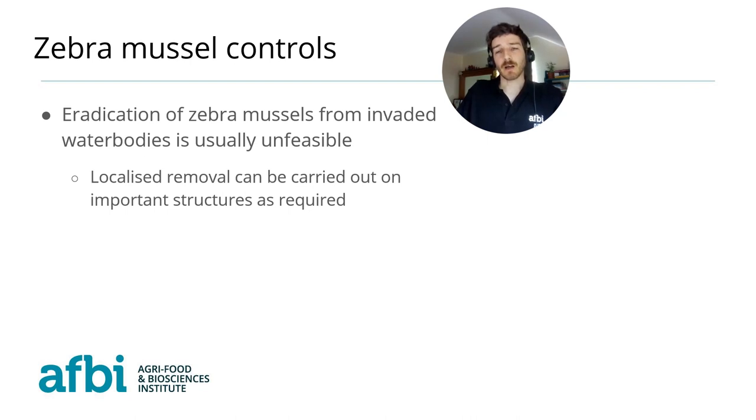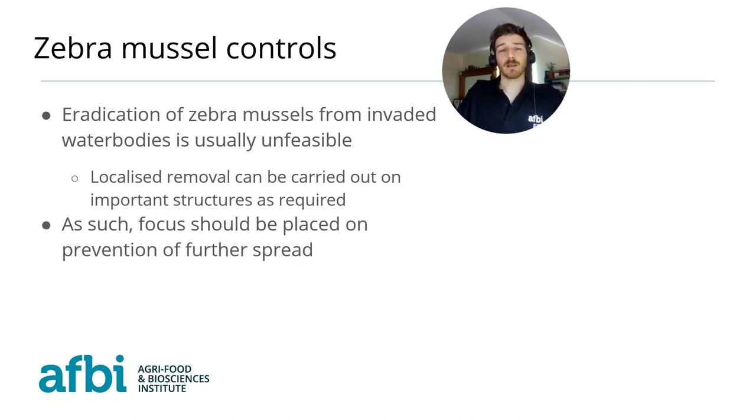Another thing that can be done is that structures can also be made from materials more resistant to colonization. So zebra mussels do exhibit preference in terms of their settlement onto different surfaces. So surfaces like copper or galvanized iron, which is coated in zinc, they don't particularly like. Whereas they do settle quite heavily on polypropylene plastic and stainless steel, which apparently they love stainless steel. So control can be carried out preemptively like that.